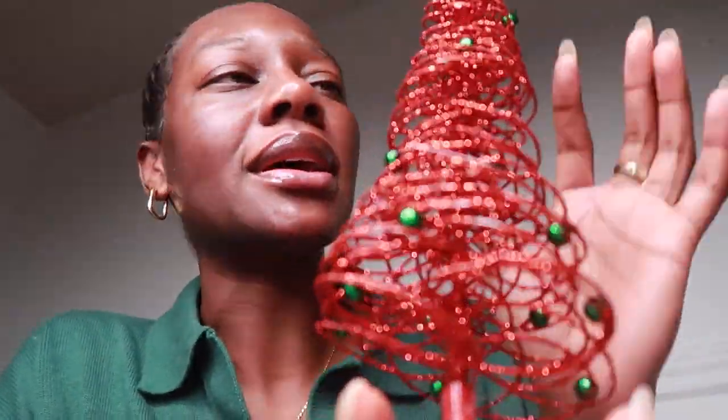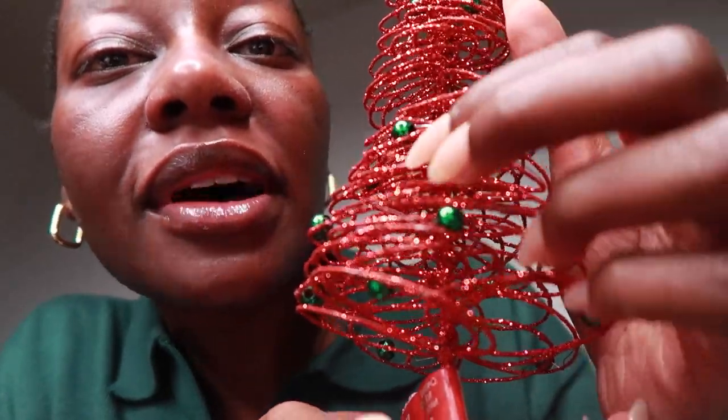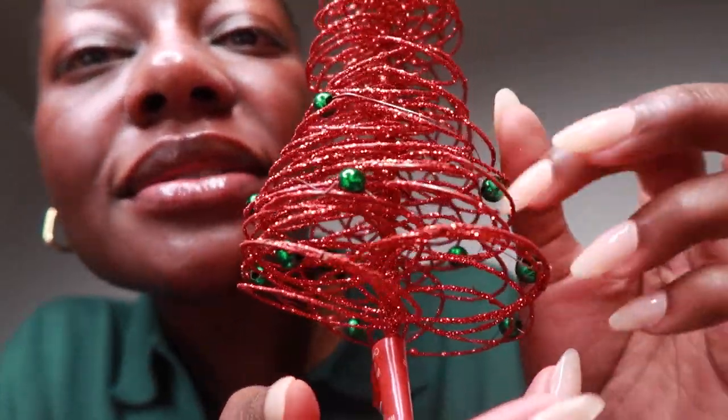Lights. And my favorite, like, look at this Christmas tree. It's beautiful. It's glittery, so obviously the glitter is gonna get everywhere. But it's so pretty. I had to get it. It's so nice and it's so vibrant. I love it. This was $2.75. Okay, well worth every single penny. So cute. And it even has little ornaments on it already. How cute is that? So cute.